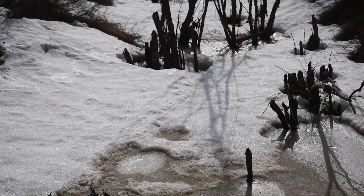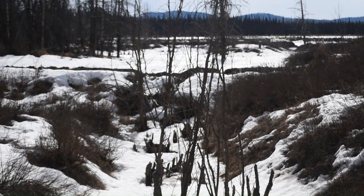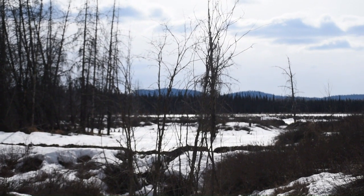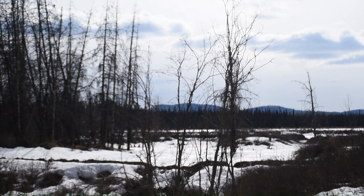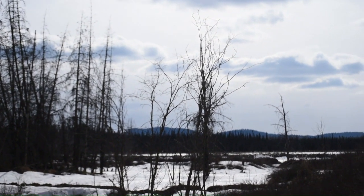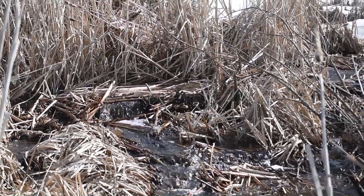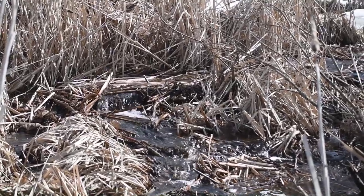You can see where he's really cut off all the trees in this hollow, except a couple, and dammed it up over there. Amongst all the dead pine and willows and poplar now. Maybe we can get a closer look, even though it's still frozen. As I'm talking, I'm thinking, why baffle out the wind? It's part of the natural elements.